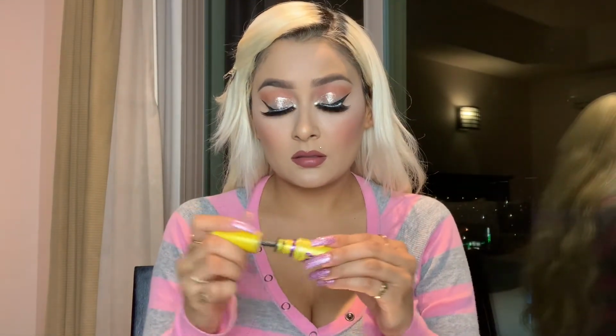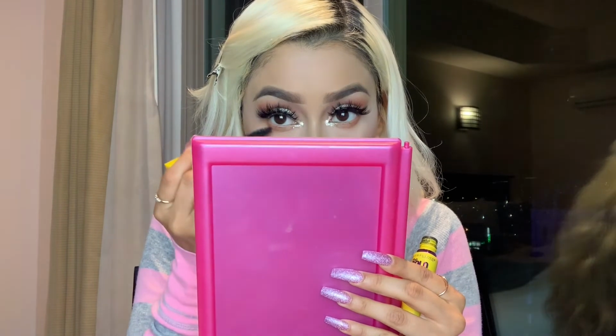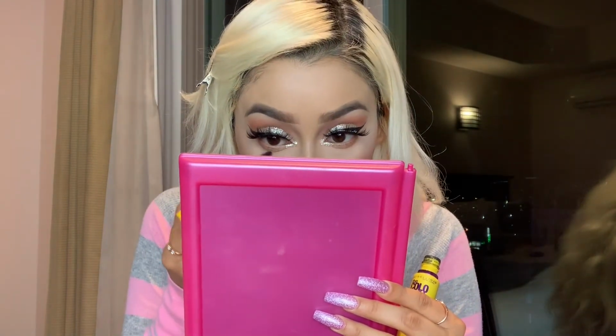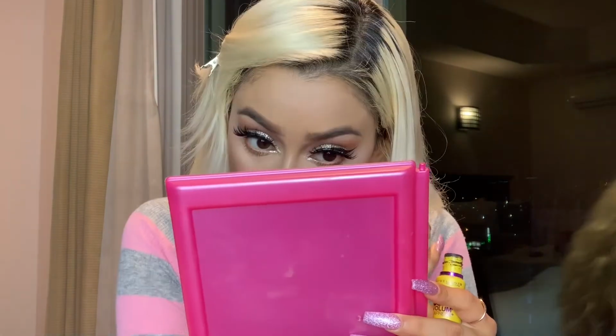Now I am going to add some mascara to my bottom lashes only. I don't want to add any to my upper lashes. And I just kind of go over my lower lashes a few more times, and that's pretty much it, you guys.